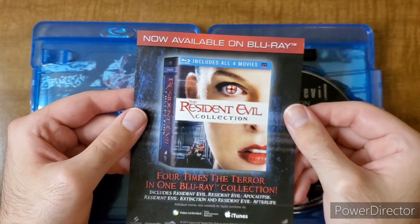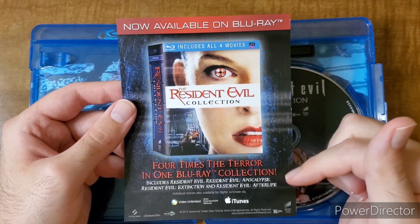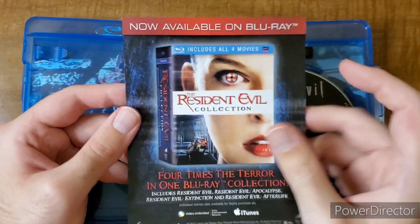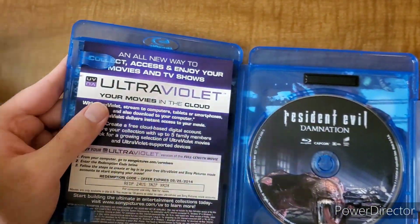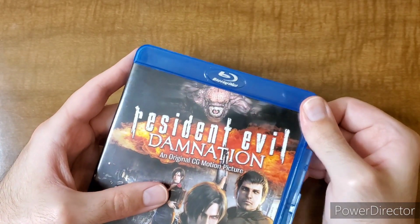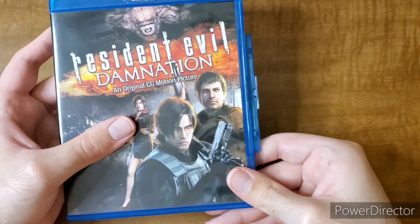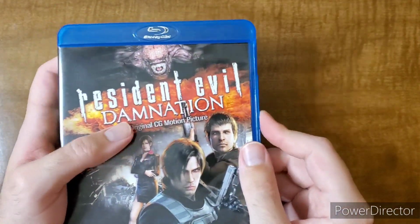And the Resident Evil Collection on Blu-ray. And this even came out before Resident Evil Retribution, so this only has the first 4 films. So that's an old release. And then they did a collection with Retribution, and then they did 3 collections now with all 6 movies. 1 on Blu-ray and 2 on 4K.